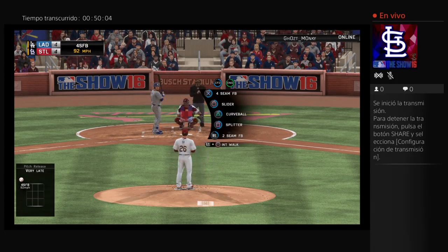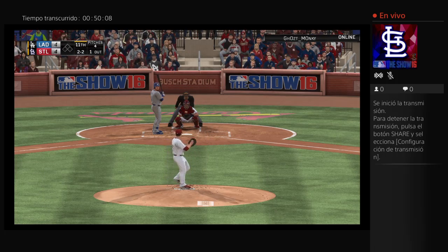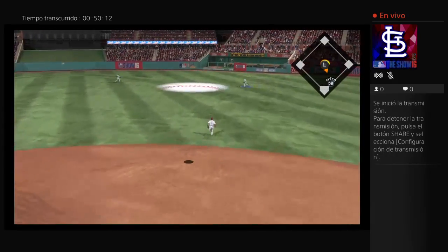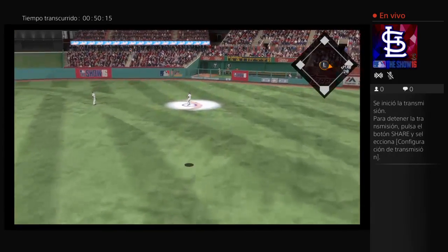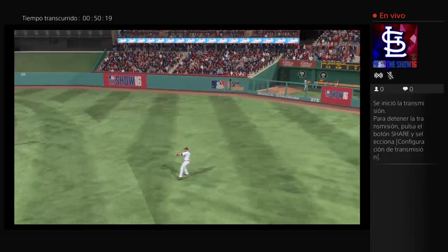To 2 balls and 2 strikes now. Lofted in the air out toward right center. Calling for it, Moss. And he makes the catch for the 2nd out.